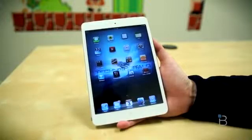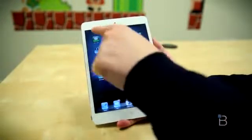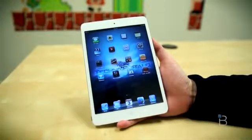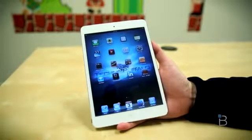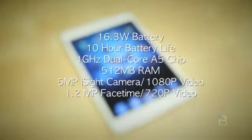The screen, which we're going to talk about quite a bit, is a 7.9 inch affair. It's an LED display with IPS technology and a resolution, you know it, you love it, you might hate it, of 1024 by 768. That is 163 ppi. Keeping this guy burning is a 16.3 watt hour battery, giving you about 10 hours of use. We'll definitely talk about that.